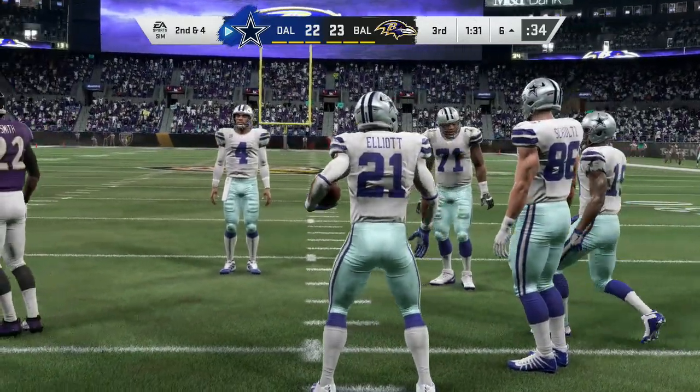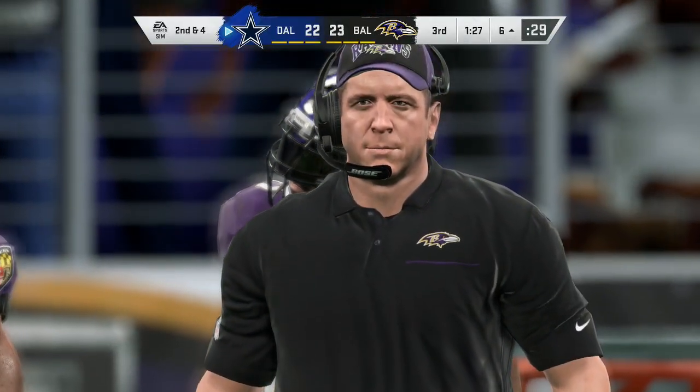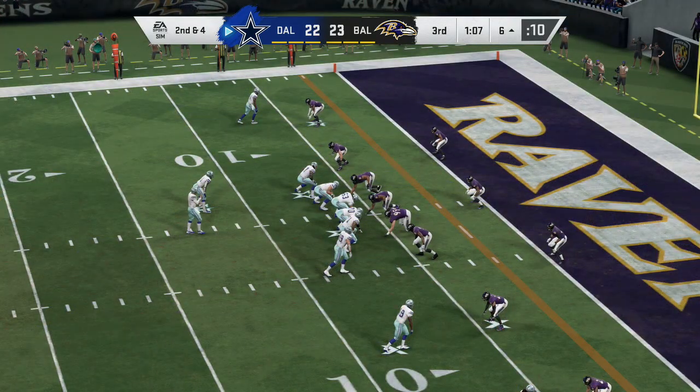And there we saw one of the downsides of blitzing during a rundown, because sometimes you get out of your gaps. You don't fit the run quite as well because you're headed towards the ball carrier with abandon. 6 yards on that last play. Here's 2nd and 4.